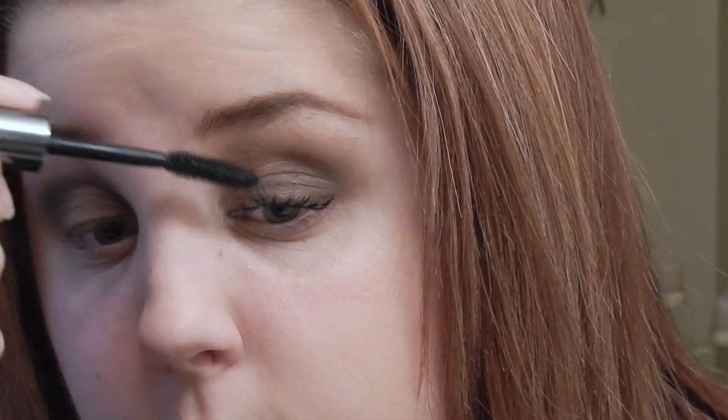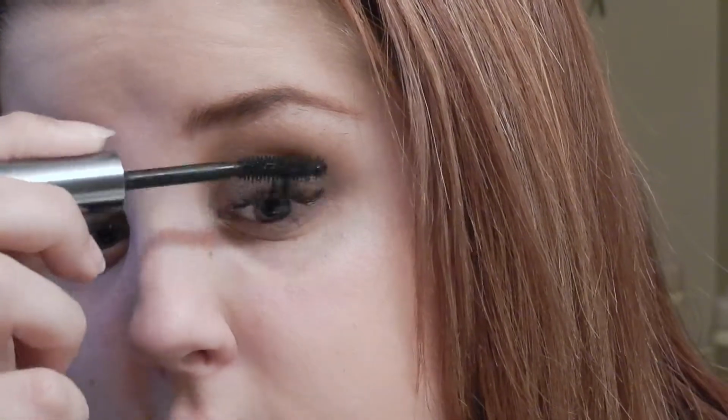So I kind of made my lashes look really spidery for this look, just because I feel like it looks really cool. So I just spread my lashes apart. That's why I like this mascara, because I feel like it really spreads them.